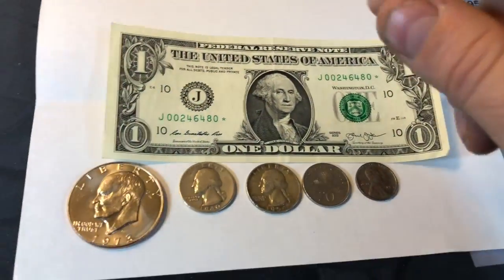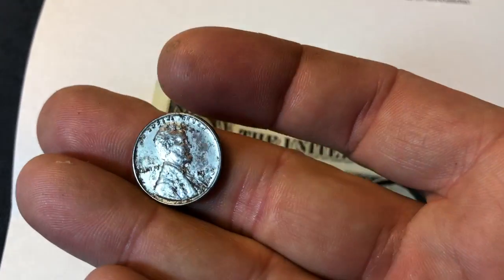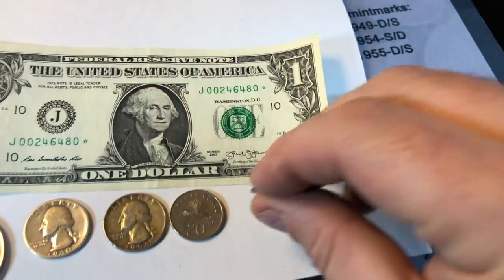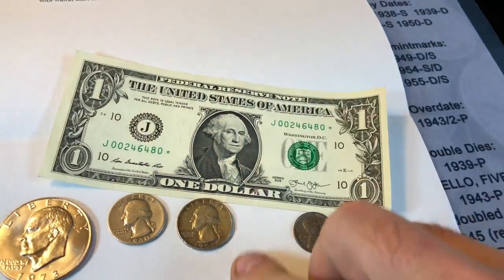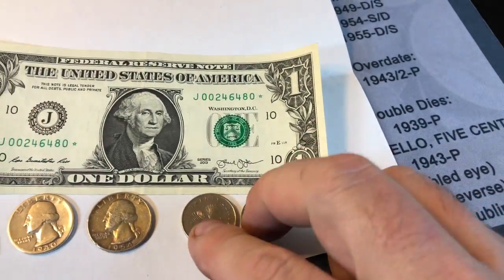Well, Brian, you're right. I did not have any before this mail call, but it seems like it's the Steel Cent City mail call, which I love. So thank you for the foreign Singapore nickel, and thank you for the beautiful Steely. Now we got some more of those.